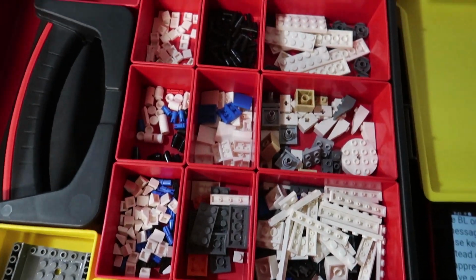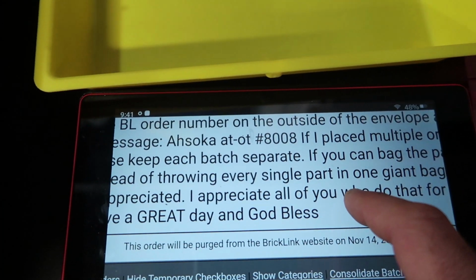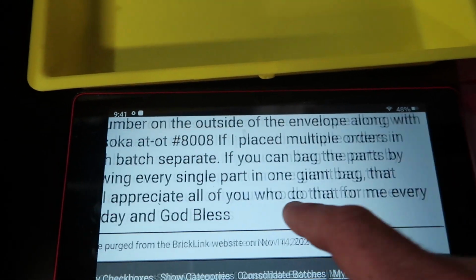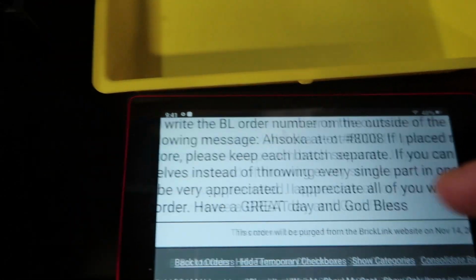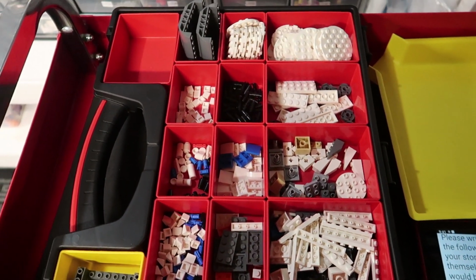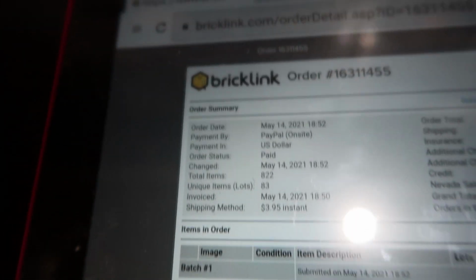Here's an order. It has a message. I don't know what this message is talking about. "Ashoka ATOT. Place multiple orders." They don't know if they place multiple orders. I am so confused right now. Anyway, my mind is spinning from that message. It's done.